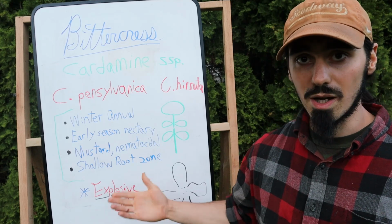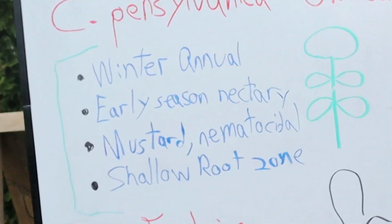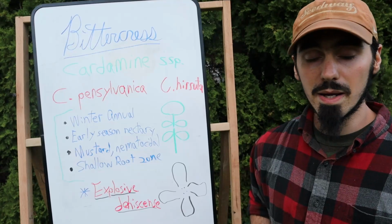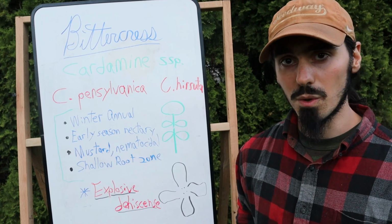So of course it's a brassica, it's a cruciferous plant, so it is in the greater mustard family. And so as cover crops, these brassicas largely share a lot of overlapping characteristics in that many of them can help to promote disease suppressive soils, right?